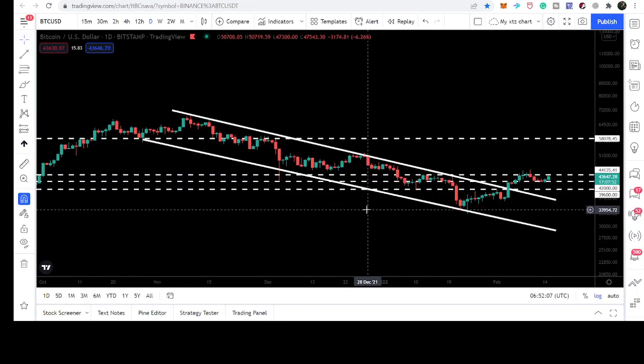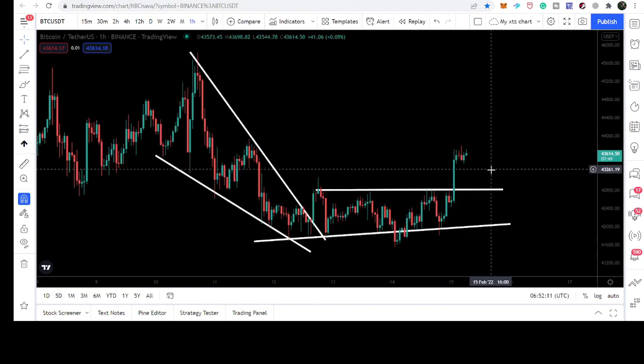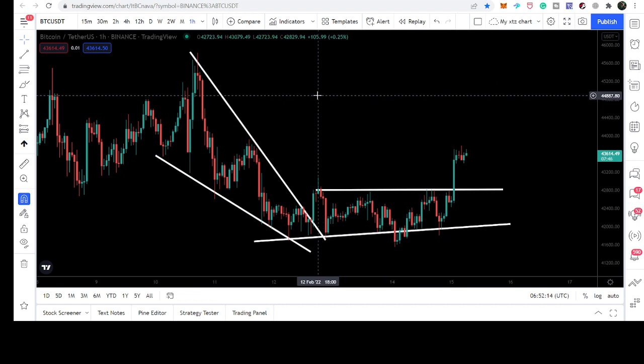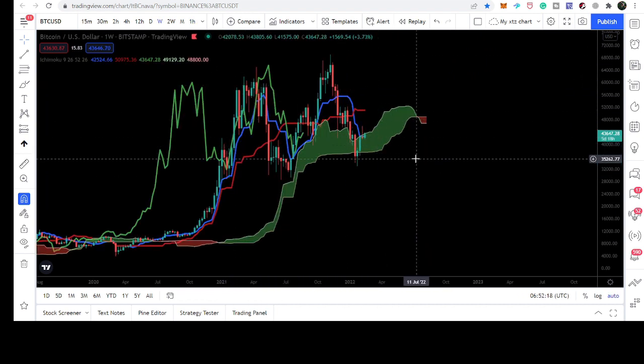After breaking out a big long-term channel, Bitcoin has also broken out another falling wedge pattern and a rising wedge pattern as well. Right now, Bitcoin has reached the resistance of a very big Ichimoku weekly cloud, and in today's video, I want to discuss this move with you.